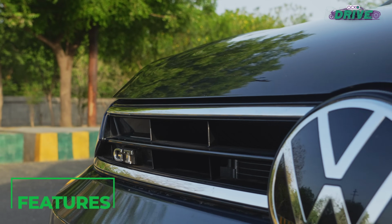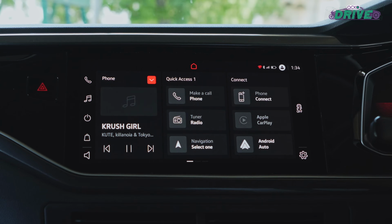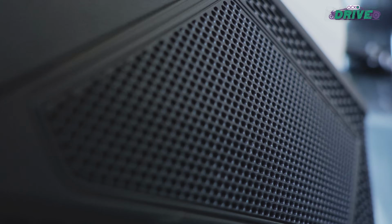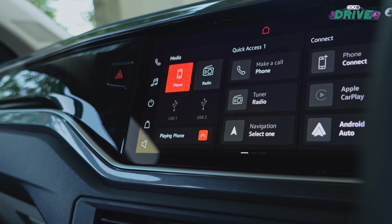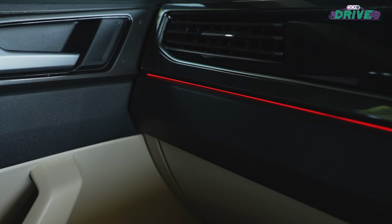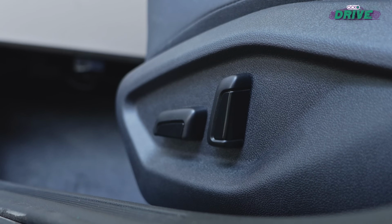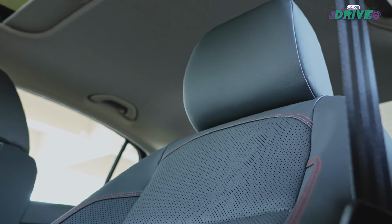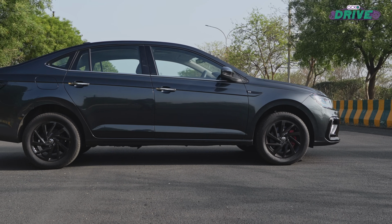Standard features include LED headlamps, DRLs, tail lamps, a sunroof, an all-digital instrument panel, wired Android Auto, Apple CarPlay and 8 speakers. The higher trims though get a little extra. A 10.25-inch screen, wireless Android Auto, Apple CarPlay, wireless charging, red ambient lights, red stitching on the seat covers of the GT line and electrically adjustable front seats for both the driver and the co-passenger. All in all, Volkswagen has covered almost every creature comfort you would want in the Virtus.